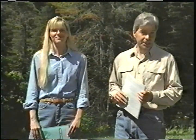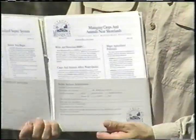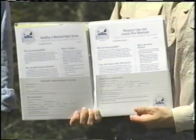These ideas are really just common sense. But when applied to an on-site sewage treatment system, they are also a successful management strategy. To guide property owners as they apply these principles, a number of state and local agencies have produced a series of fact sheets outlining the best management practices for shoreland, including septic system installation and maintenance.